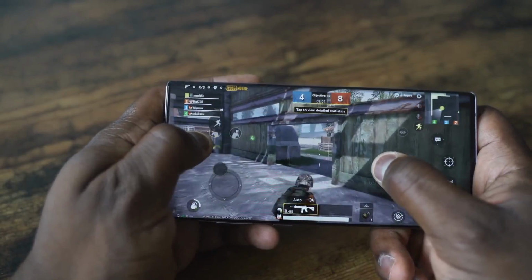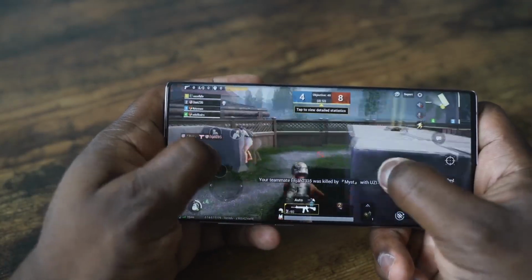So when you're talking about gaming, you're also talking about audio. What do you get for audio for both systems? They both have stereo speakers. The Galaxy also has Dolby Atmos. Huawei has stereo speakers. But you know what? Let's read those decibels and let's fire on and see.